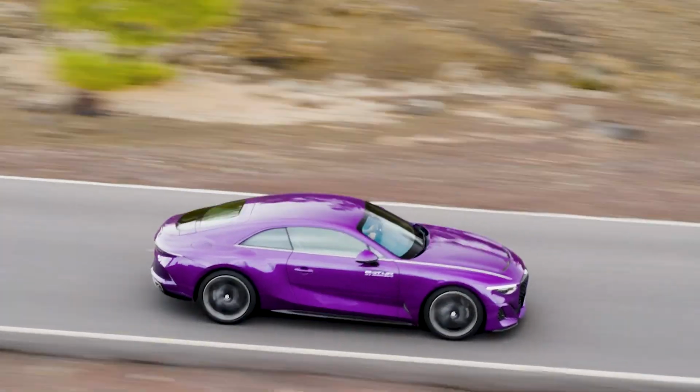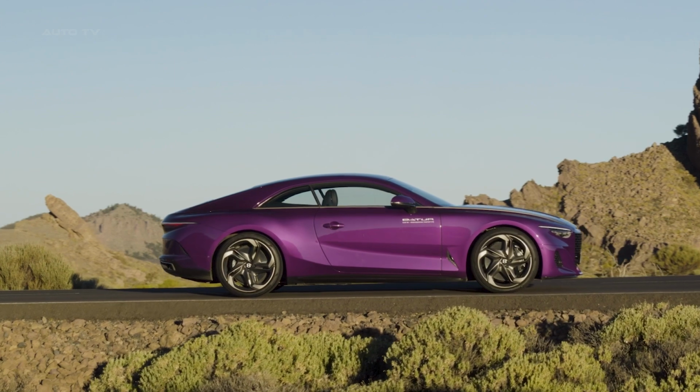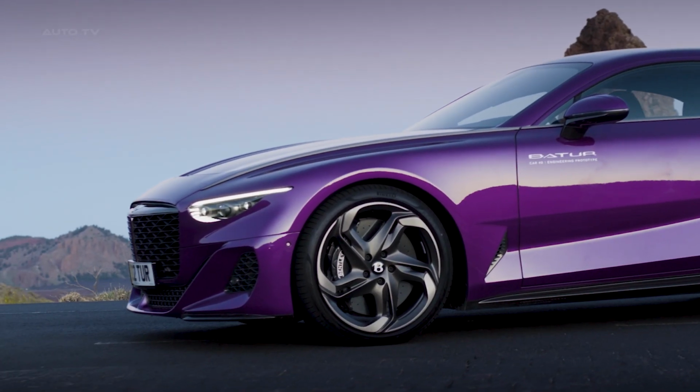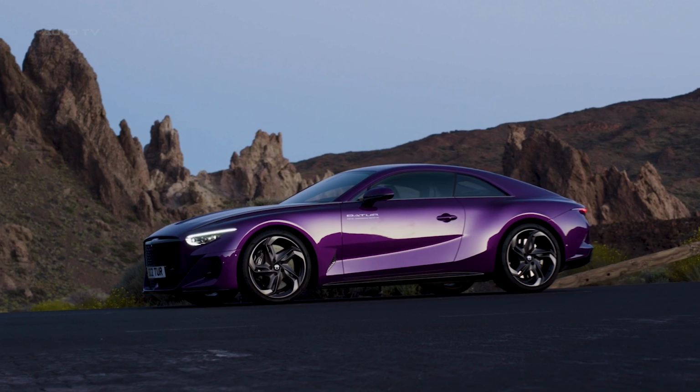The Batur's exterior is a work of art. From its carbon fiber fenders to its exclusive headlight assemblies, every detail has been meticulously crafted. The touch of its finish is a privilege few will experience. The dedication to craftsmanship is evident in the 8 months Mulliner spends hand-building each Batur in Crewe, England.